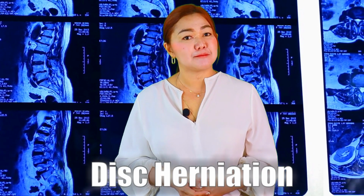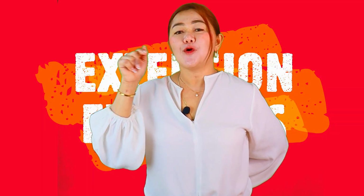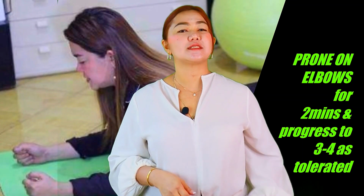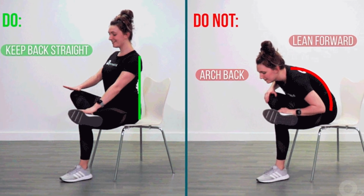If your MRI result indicated disc herniation, disc bulge, disc protrusion, you need to do the extension exercises shown in this video here. In the absence of an MRI, if you feel better when you extend your trunk like this, you also need to do the specific exercise, which I will put the link on the description box below as well. If this is the cause of sciatica, what you need to avoid is bending your trunk forward like this. This will actually further compress your sciatic nerve and will worsen your condition.